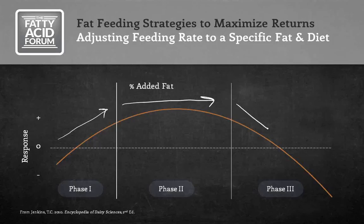Continue to feed the fat at even higher levels and you can get into phase three. Now the negative aspects of the fat supplement can supersede the additional energy and animal response or milk yield goes down. Perhaps even reaching the point where milk yield is lower than a control diet where you didn't use it at all. And there are many examples of that in the literature, where feeding a fat supplement at too high an amount reduced milk yield compared to control with no added fat.